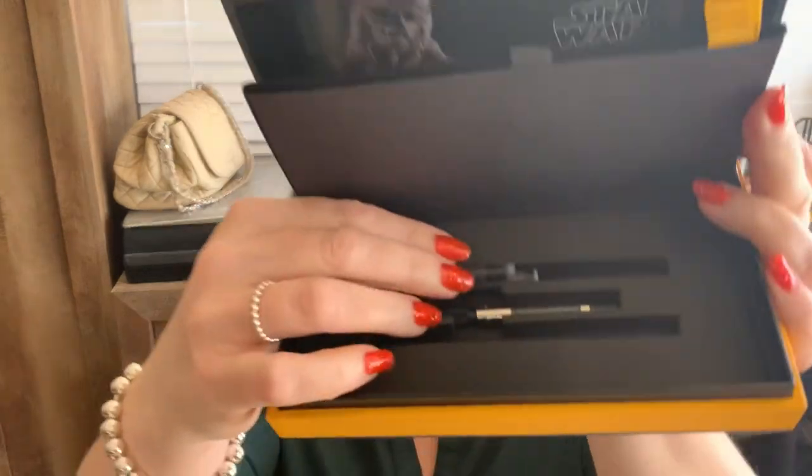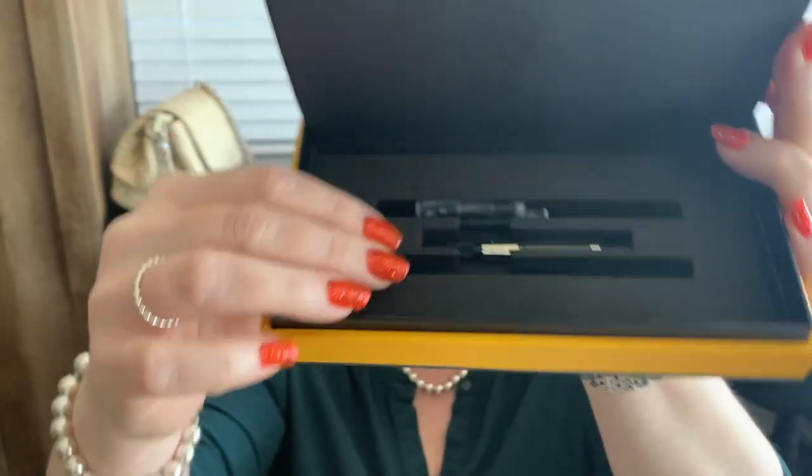There is a false bottom right here under the pen. So let's take this off. Or actually it doesn't come off, it just lifts up. So it's like a flap. Underneath here, we've got cartridges and a converter. So this pen does come with its own converter, which is a plus, because some pens just don't, and it's very frustrating. So let's take out the converter because I will be using it.